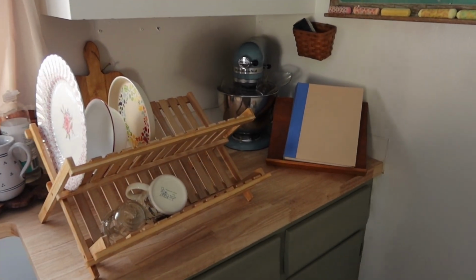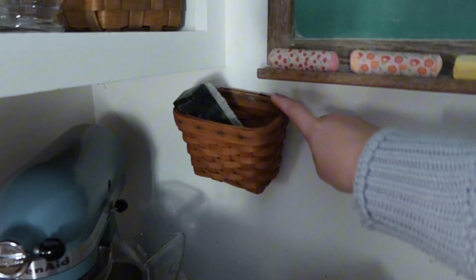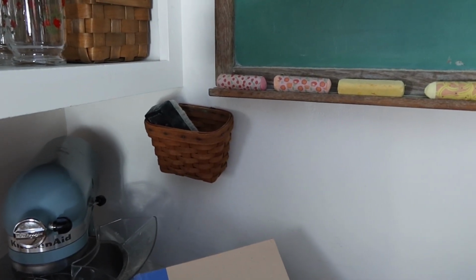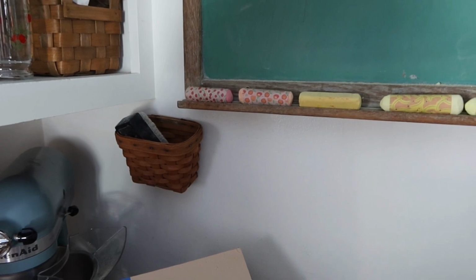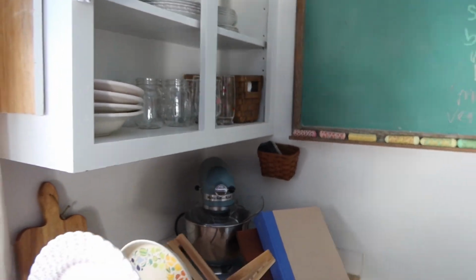And then I have this. And then over here I have this cookbook. I change this out a lot, but I thrifted this cookbook stand, my KitchenAid mixer, thrifted this basket. It's a longer burger basket. It's missing the little leather strap, so I just stuck it on there with a tack, and I use it for the eraser.